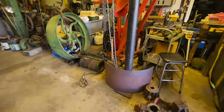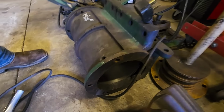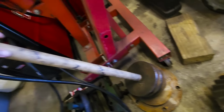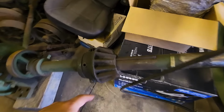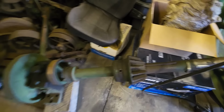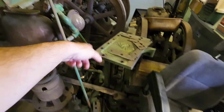But yeah, right there's a cylinder. It's been bored and sleeved. It's got a new sleeve in it. This is the piston for it. Right there. It's got a new piston rod. Need to get this here off. As you can see, that's all broke. I'm going to have a new one of these cast. That's the actual crank that goes to the engine itself. There's the connecting rod. Some more parts for it there.